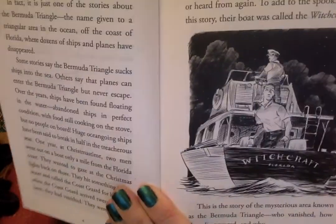Huge ocean-going ships have been said to break in half in the treacherous seas. One year at Christmas time, 2 men went out on a boat only a mile from the Florida coast. They wanted to gaze at the Christmas lights back on shore. They hit something in the water and called the Coast Guard for help. But when the Coast Guard arrived 20 minutes later, they had vanished. They were never seen or heard from again. To add to the spookiness of this story, their boat was called the Witchcraft. This is the story of the mysterious area known as the Bermuda Triangle. Who vanished, how they disappeared, and why. Here is a boat. That's the boat called the Witchcraft.